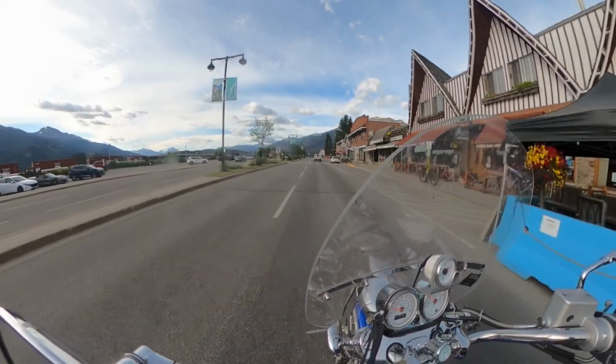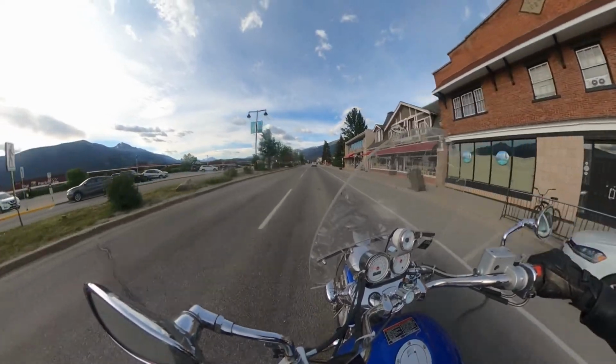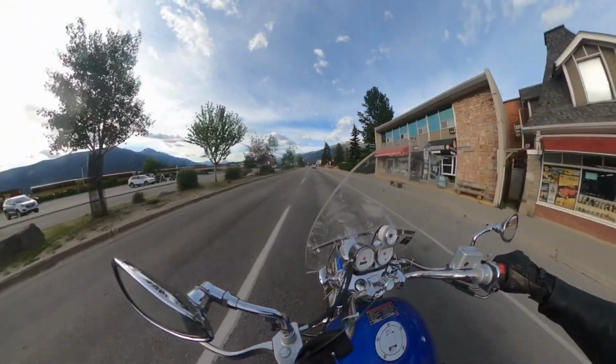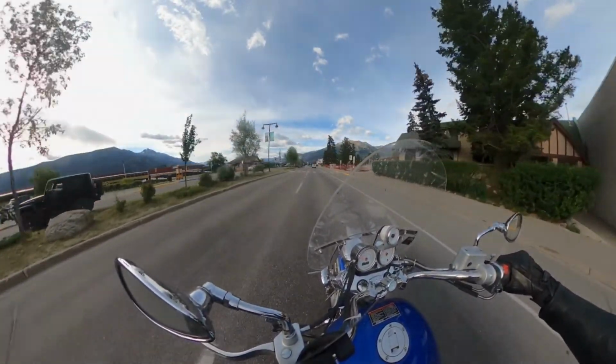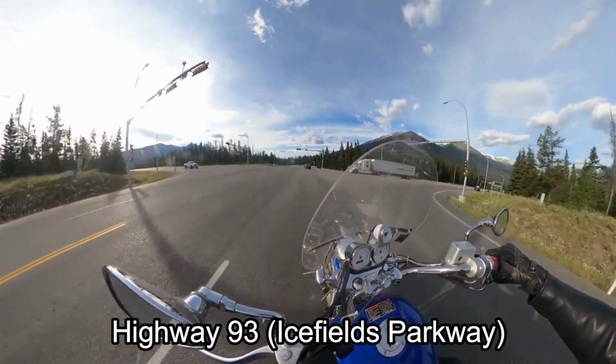Jasper sits in the Athabasca River Valley and has a permanent population of just over 4,700. Now Jasper is very busy during the summer months and even in the winter too, as there's lots to see and do in both seasons.